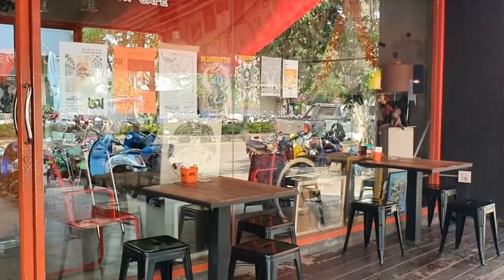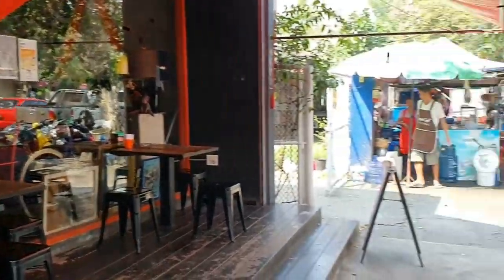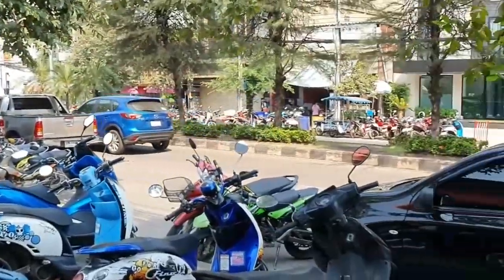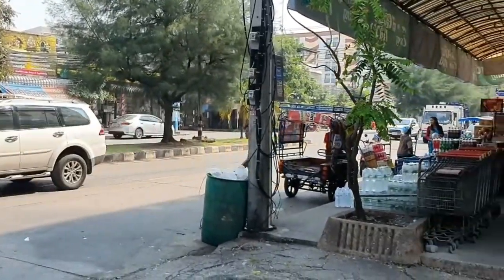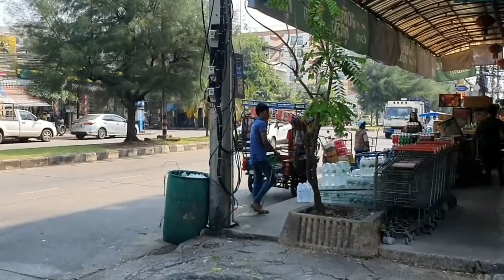And you can sit inside and outside here as well. And you got a nice little view of the passing parade here in Udon Thani as well. A bit of people watching and a bit of street scenes if you like.